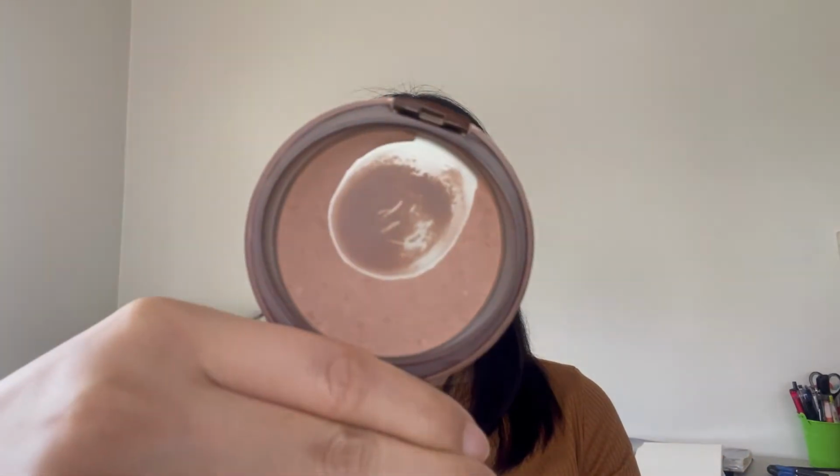So this is the Physicians Formula Bronze Booster. I don't even know if they still make this. I got this when Kathleen Lights was raving about it in 2016, 2017. So it's definitely one of the oldest makeup products that I have. So yeah, I'm rolling out my newer Nars Laguna bronzer, which I loved. I'm also planning on getting a full size of this one once I use it up. But for now, I'm just gonna enjoy my oldie but a goodie Physicians Formula Bronze Booster. This is my starting point.